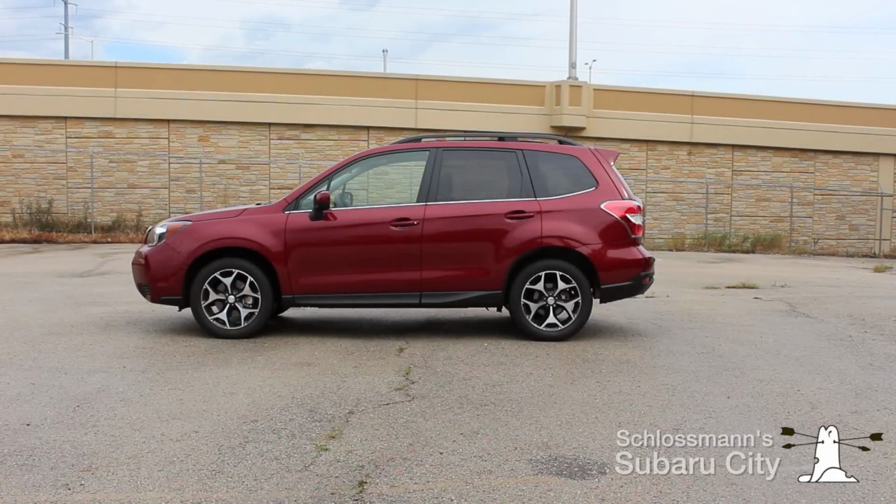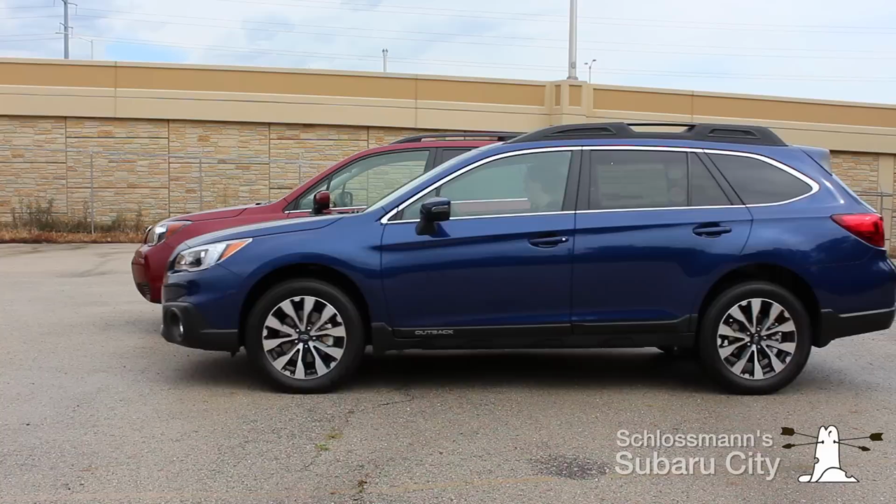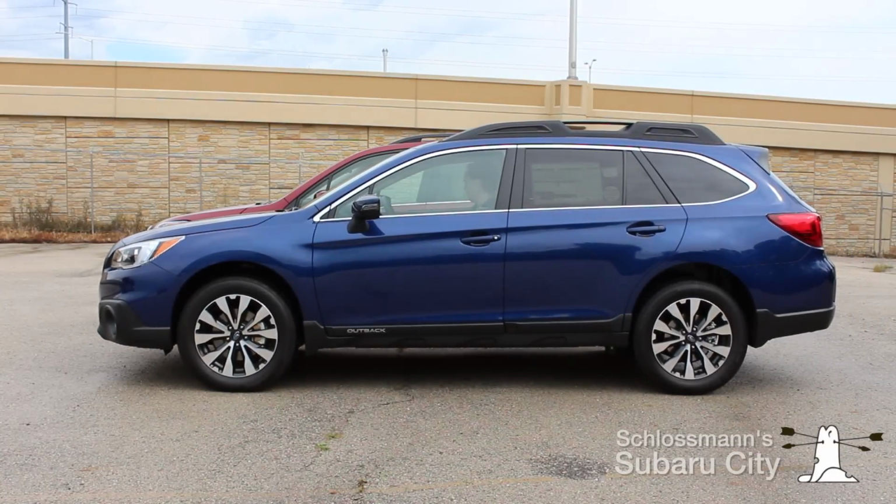Overall, both of these cars are among the safest, best value, and most fuel-efficient cars in their respective classes, so it's hard to go wrong with either.